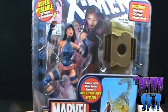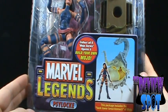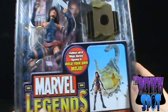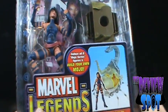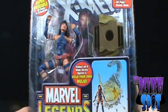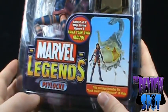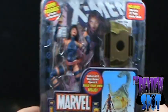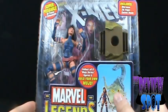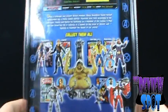Before we actually look at the figure itself, as you can see, build all 6 Mojo series figures and build your own Mojo. And some people are saying, no, don't build him, he's terrible. I love Mojo, guys. I love him. I don't love him as much as other things like Fluffer Nutters, but I do like Mojo quite a bit. As you can see, she does come with a comic, which we'll look at in a second. On the back of the package, collect them all.